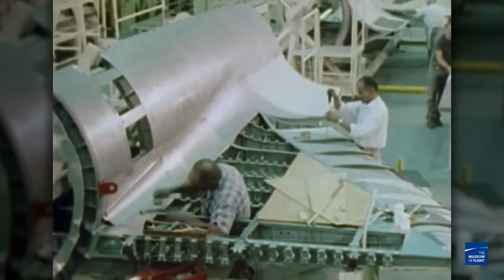So what made the A12 so awesome besides its amazing top speed? Well, for one thing, what it was made of. This baby was made of huge amounts of titanium.